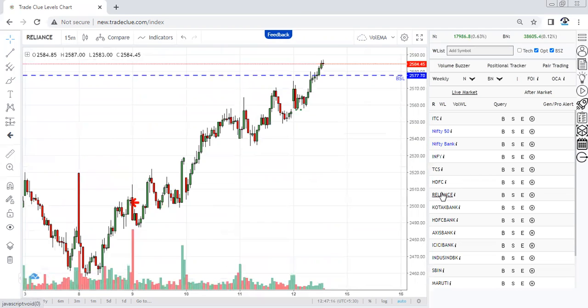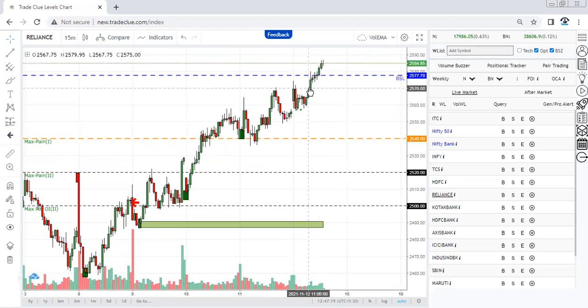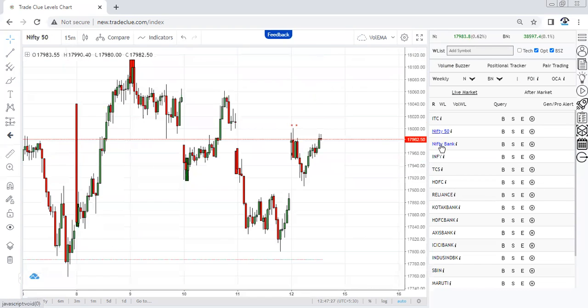If you see Reliance, downside, sideways, and then breaking on the upside. So it is very clear all these heavyweights are showing good momentum for the upside. So that's why I'm more bullish on Nifty now.